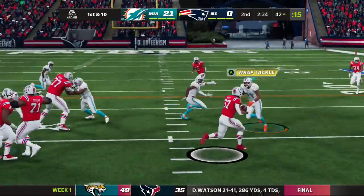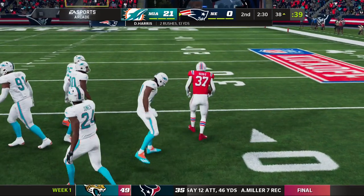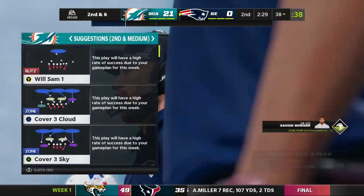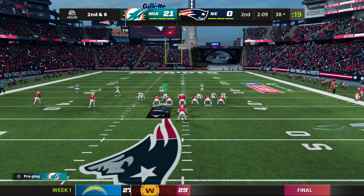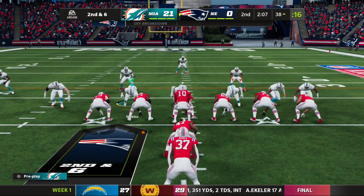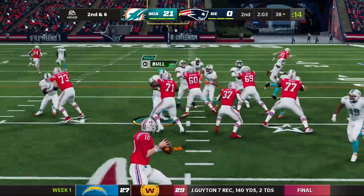A run with Harris out of the shotgun. Tackle made there by Eric Rowe. I feel like I could see what he was thinking on that carry. Wanted to follow that big tackle through the hole. Ended up only getting 4 yards on the carry. I think he had designs on that one being bigger.